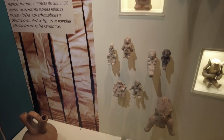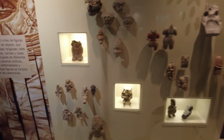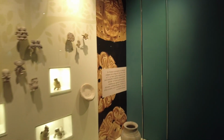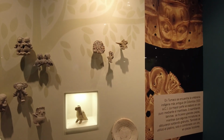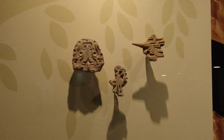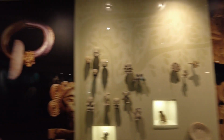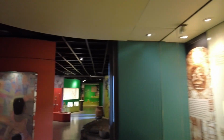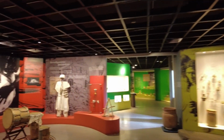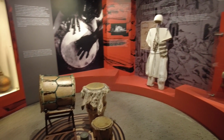Man, look at these. Cool. These stone carvings. I always find these kinds of sculptures, whether they're stone carvings or pottery or any of these things, these pre-Columbian things, they're so cool to me. I just think they're awesome. More stuff here in the next section. Drums.